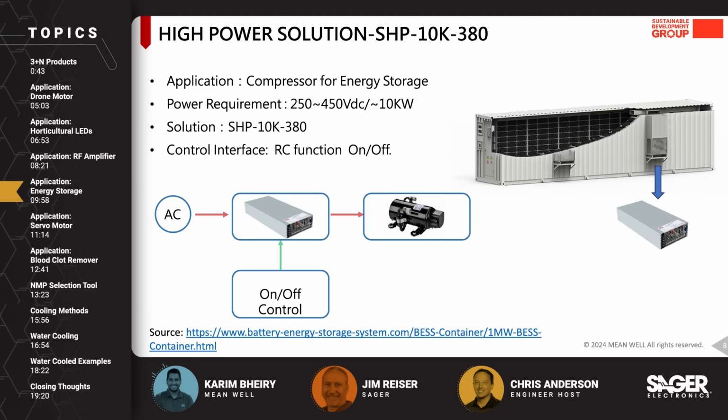So the big feature for this one is that the SHP has something called constant current limiting. The compressor requires a big load at the start because it's absorbing too much current. So the constant current limiting keeps pushing the current for 5 seconds, and during this time the power supply will not shut down.